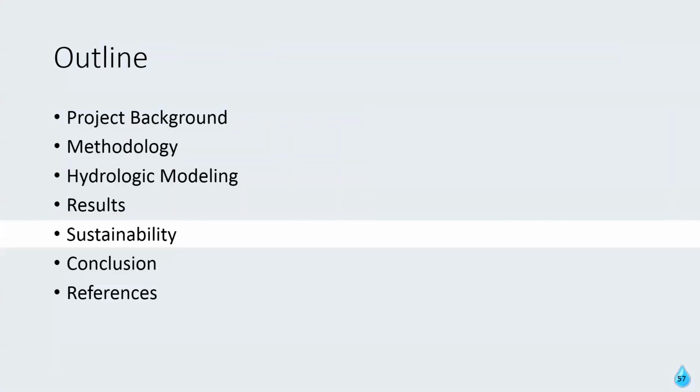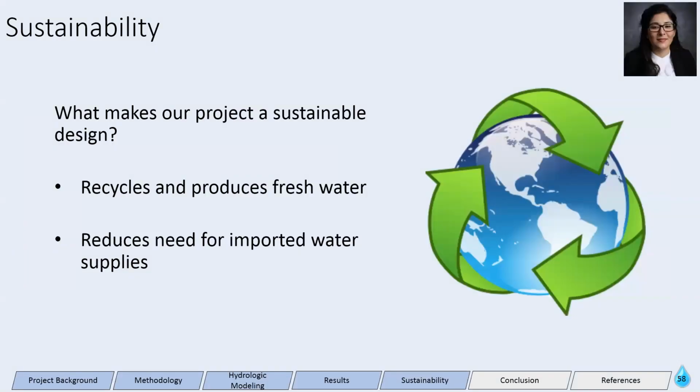The next section is sustainability. My colleagues have noted that this project is a sustainable design. So what makes it sustainable? This project is sustainable because it recycles and produces water. By producing water, we are reducing the need for imported water supplies that are very expensive and have a huge environmental footprint in terms of greenhouse gases and impacts to the environment.